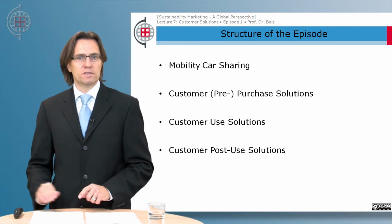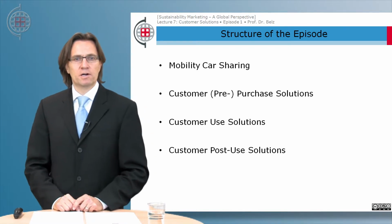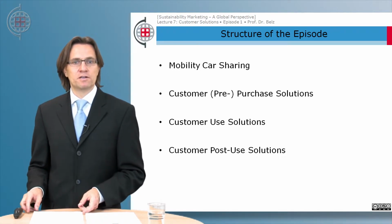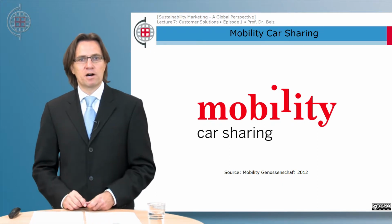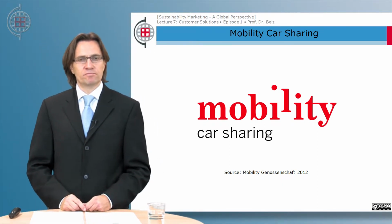The structure is as follows. First, we will have a sustainability marketing story, mobility car sharing. And then we will talk about customer pre-purchase solutions, customer use solutions, and customer post-use solutions from a sustainability perspective. Let's start with the sustainability marketing story, mobility car sharing.